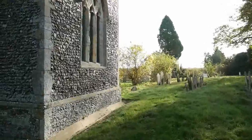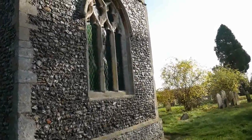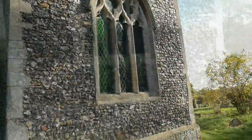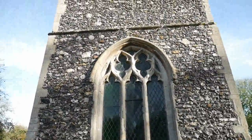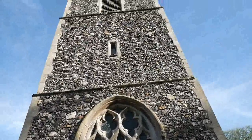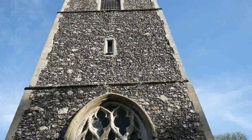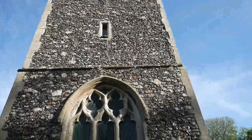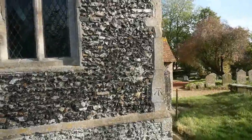There's quite a large, rather attractive window here at the bottom of this tower. So, looking at the tower from this position, it seems to me that this is a fairly new tower. It's absolutely beautiful. The flint work is superb, but it just doesn't look that old.